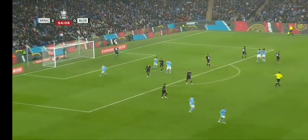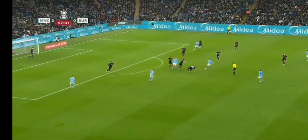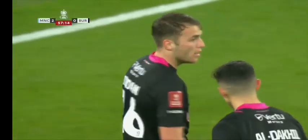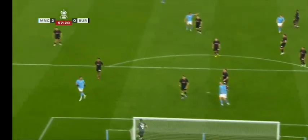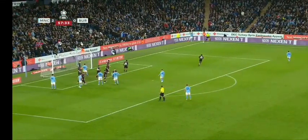Rodri. Wild and woolly. Julian Alvarez. Erling Haaland. Alvarez in for more. It's Kevin De Bruyne. Up and away off the head of Bayer. Yeah, it's been a very dominant second half so far from City. And they talk about switching off and down tools, as the guy said, just not in their DNA, is it? So they're looking to completely kill this one off as soon as they can.